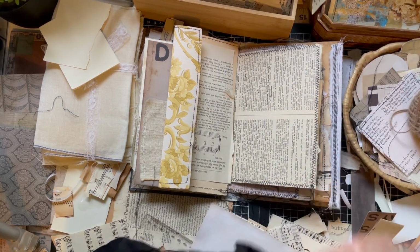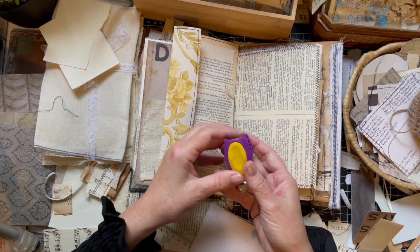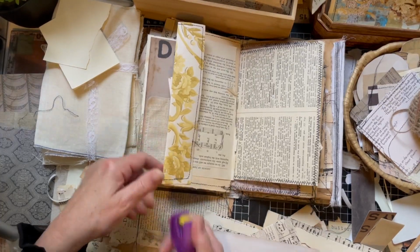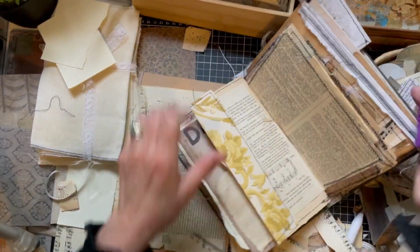And this brief intermission is while Kate finds the stapler. At least the stapler's behaving this afternoon. Yeah.